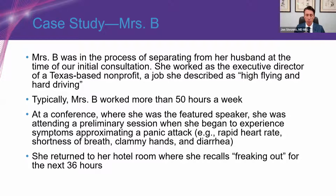When I asked what this meant, she talked about rapid heart rate, shortness of breath, clammy hands, and even embarrassing diarrhea. She was so embarrassed that she returned to her hotel room, where she said that she was, in her words, freaking out. Again, I asked her what this was, and she said similar symptoms that led her to become bedridden for the next 36 hours. She remembers crying inconsolably.